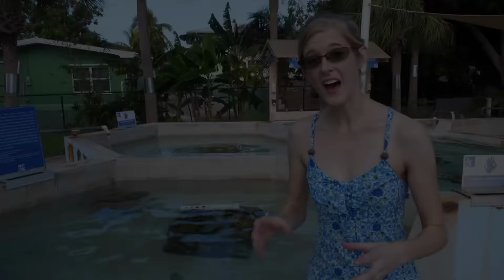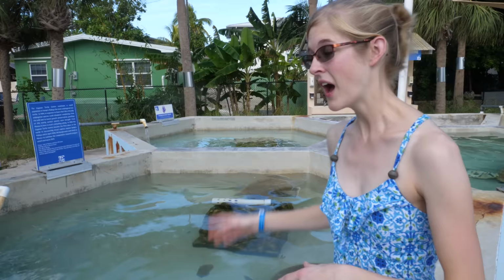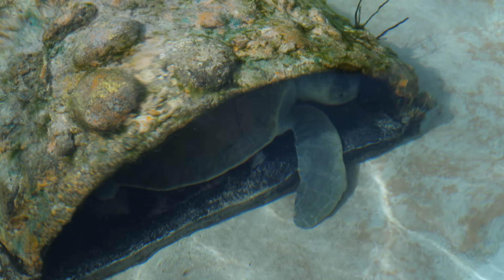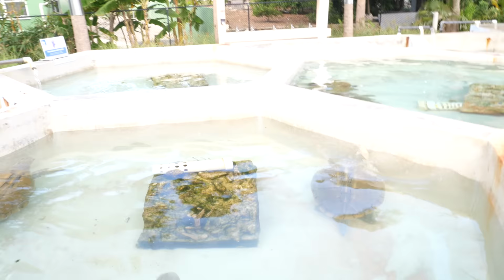Not only does the Cayman Turtle Center have green sea turtles, which is what they specialize in, but they also have a small breeding group of Kemp's Ridley sea turtles. This is a smaller species of sea turtle, only reaching about 2 to 2.5 feet in diameter max size. So these are adult males. They are the most endangered sea turtle in the entire world, but the Cayman Turtle Center was the first facility to successfully breed them in captivity.